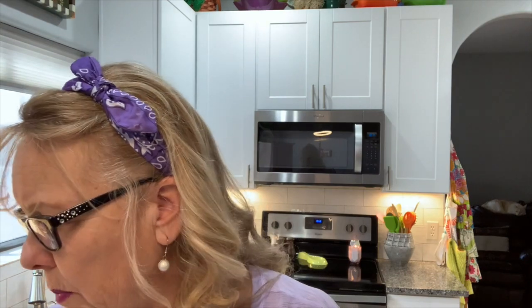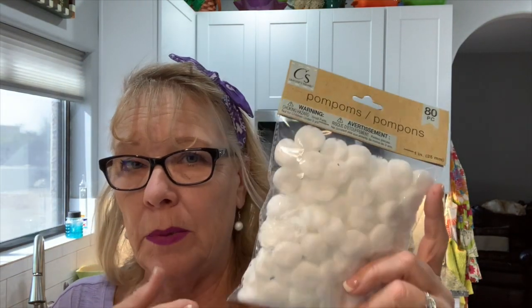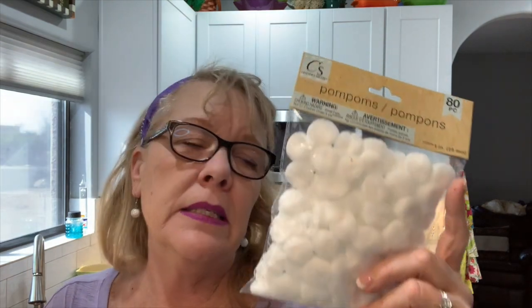Some reindeer moss, just because I pick up reindeer moss a lot, because you go through it pretty quickly when you start using it. Some pom-poms, again, I wanted the white pom-poms for lots of reasons, but a lot of bunny stuff and garland stuff, making garlands.